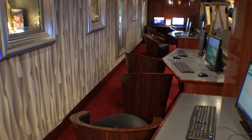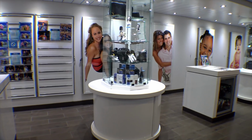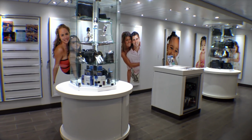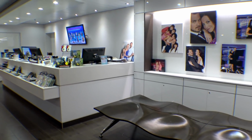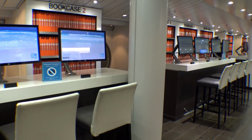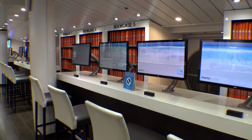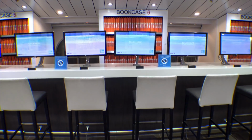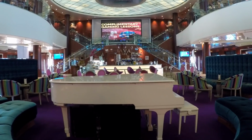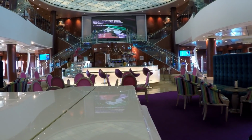It's typically not permitted to film in the photo gallery, but we were so impressed with this area that we asked for permission. Ship photographers ask for your room number when taking photos. When you want to view your photos, simply drop by the gallery and slide your cruise card at one of these handy displays. Here we are at the true hub of the ship, the beautiful Atrium.